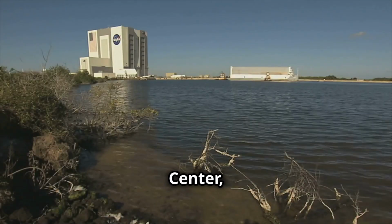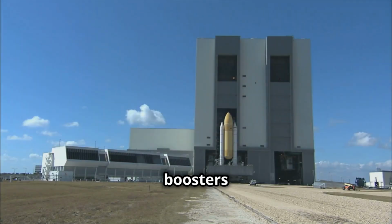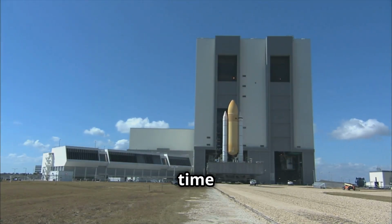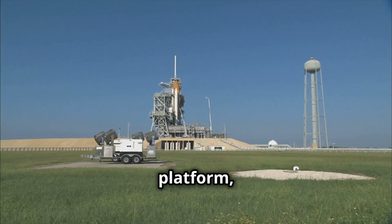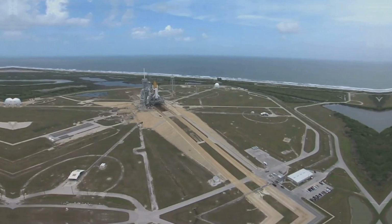At Kennedy Space Center, the orbiter was attached to the external tank and the solid rocket boosters in the Vehicle Assembly Building, a massive structure taller than any other building in the world at the time of its construction. The assembled shuttle stack was then transported to the launch pad atop a mobile launcher platform, a massive structure that provided power and support to the shuttle during launch preparations.